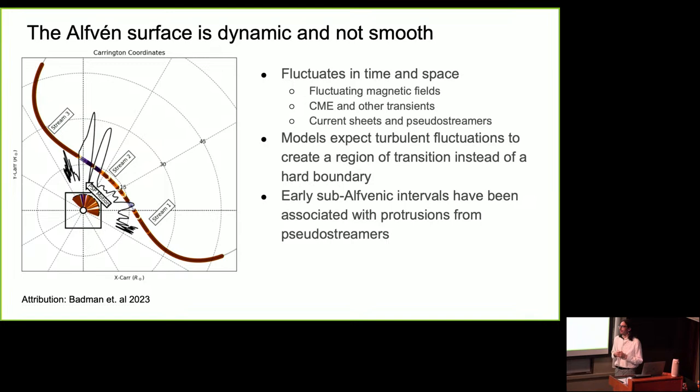I'm hoping that we'll get... Usually we pass the current sheet about once when we're going through perihelion, and we only get one kind of statistic during perihelion of a sub-Alfvénic current sheet crossing, so I'm hoping that we're going to see potentially more of those, and see if this double banded activity becomes more prominent or not.